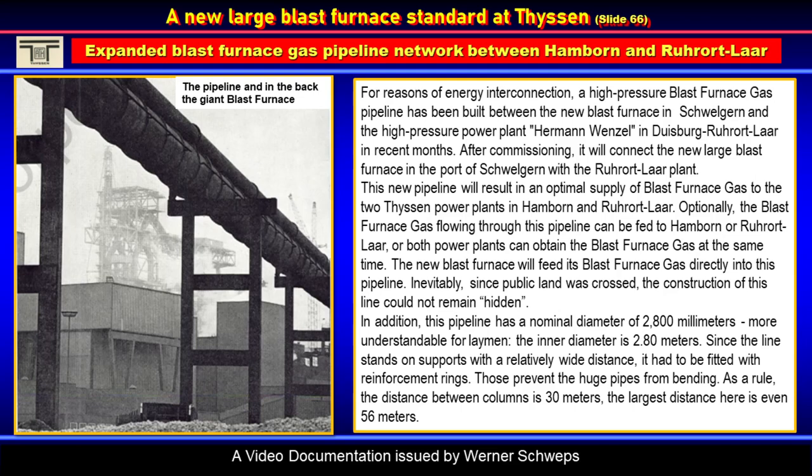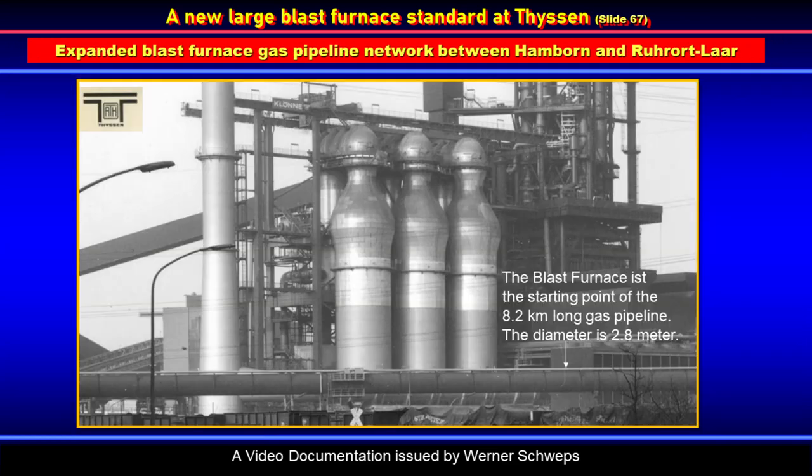In addition, this pipeline has a nominal diameter of 2,800 mm, more understandable for laymen, the inner diameter is 2.80 meters. Since the line stands on supports with a relatively wide distance, it had to be fitted with reinforcement rings. Those prevent the huge pipes from bending. As a rule, the distance between columns is 30 meters, the largest distance here is 56 meters. The picture on the left shows the gas pipeline and the giant blast furnace in the back.